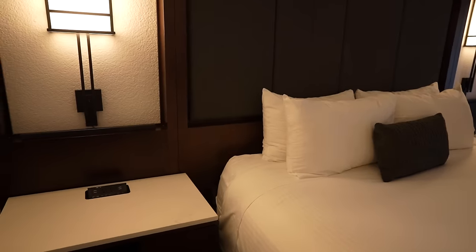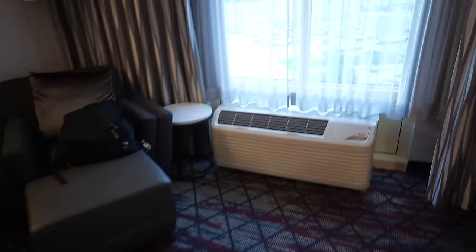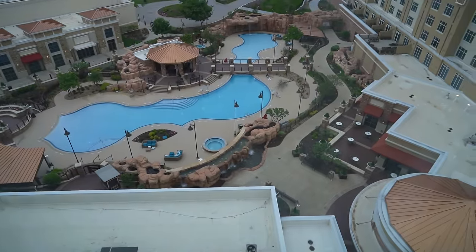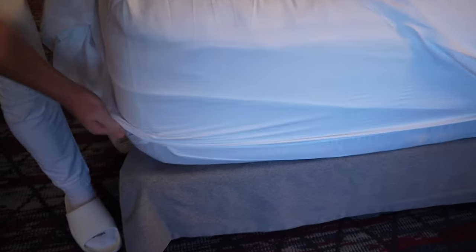All right, guys, so we are in our new room. We're gonna do this bed check thing one more time. And look, we actually got kind of a cool view this time. We got the pools, which is really cool. So, hey, look, we end up getting a nicer view this time. Woohoo! Oh, clean. So far, so good. Oh my goodness, they've got a winner.